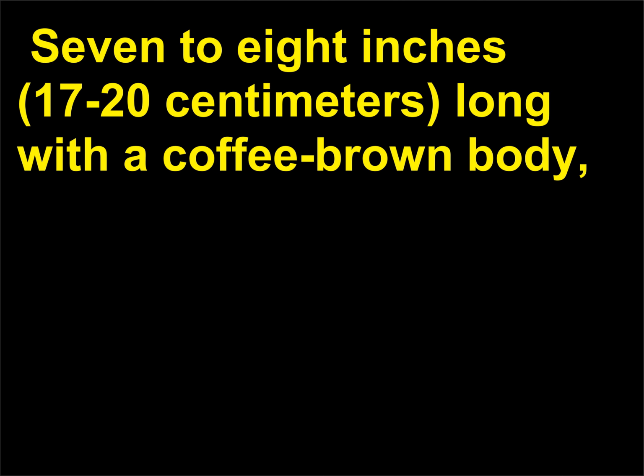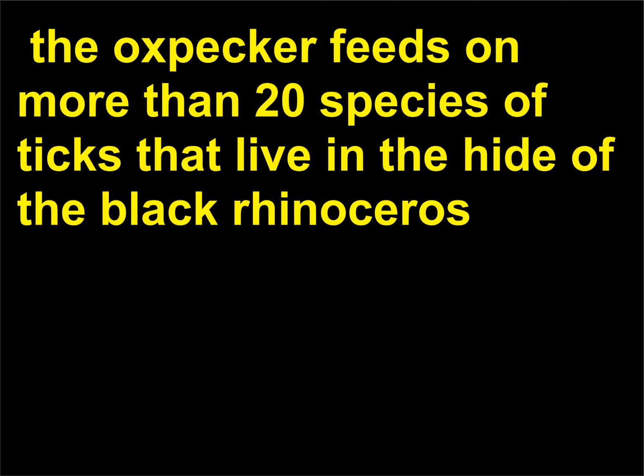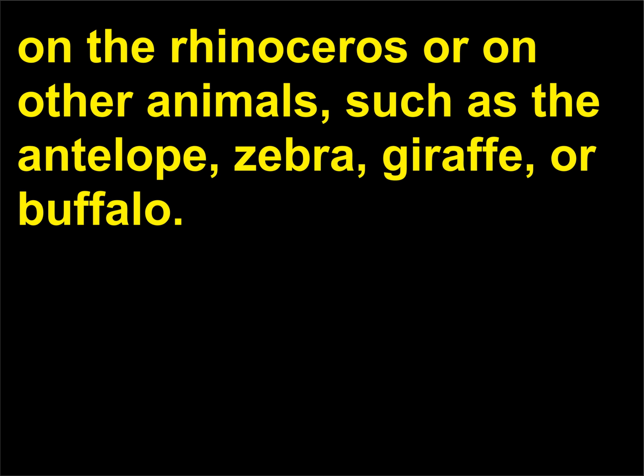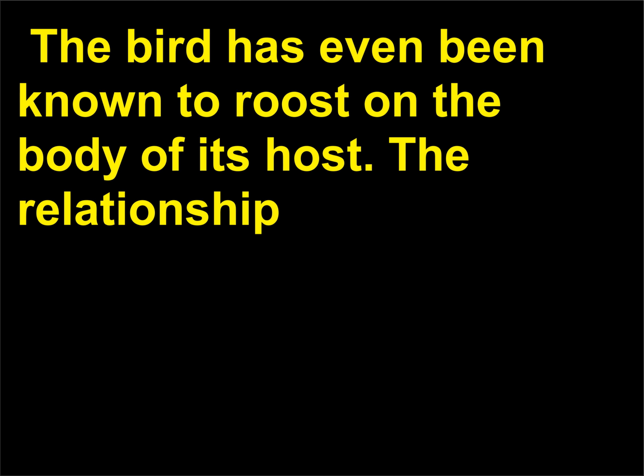7 to 8 inches, 17 to 20 centimeters, long with a coffee-brown body. The oxpecker feeds on more than 20 species of ticks that live in the hide of the black rhinoceros, Diceros bicornis, also called the hook-lipped rhino. The bird spends most of its time on the rhinoceros or on other animals, such as the antelope, zebra, giraffe, or buffalo. The bird has even been known to roost on the body of its host.